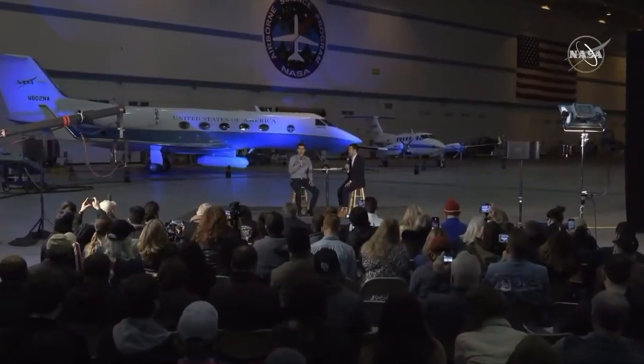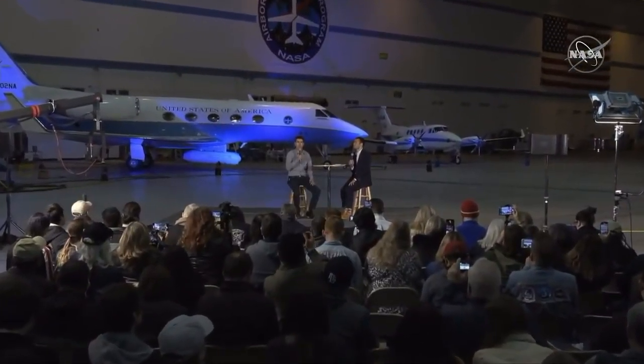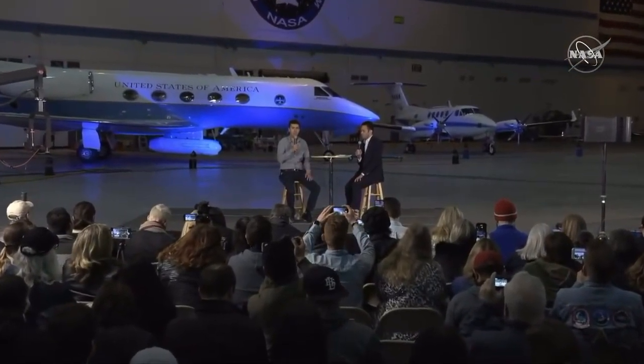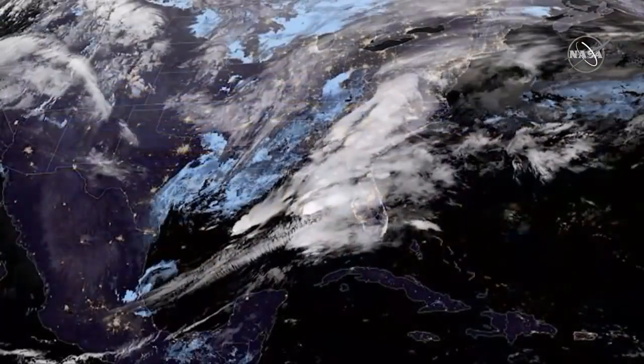Correct. As we all know, clouds are a common feature in the lower atmosphere, and they're not just beautiful objects to look at in the sky, but they play a very important role in our planet's energy balance because they're very reflective. But we don't fully understand how clouds work, especially how they form and how they evolve. And so we need to change that. It begins with understanding how you even make a cloud droplet.